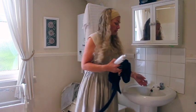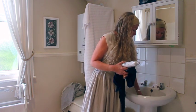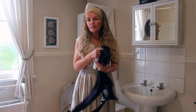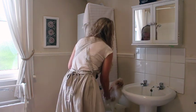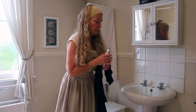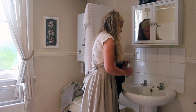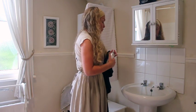So first up, I'm going to put some warm water in the sink. Obviously this is perfectly fine to use in the washing machine. Again, this is Sir Ronald Weasley, he always has to get involved in everything I do. So I'm just going to put about a capsule worth in the water here, and like I say, you can use this in the washing machine.